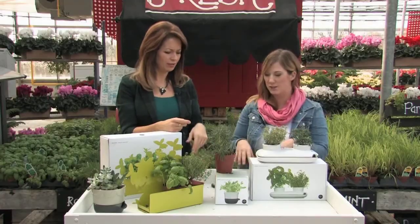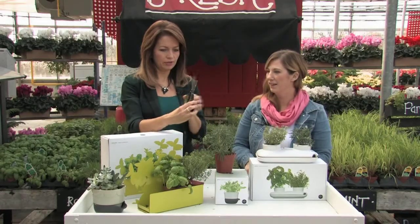You can do your green onions like this, your chives, and get it tiny, right? Chives, just super functional. Yeah, those are actually really cool. Yes, we have those here as well.